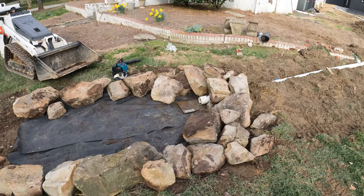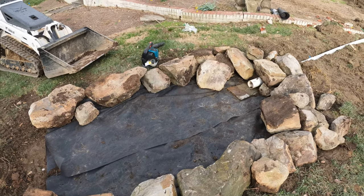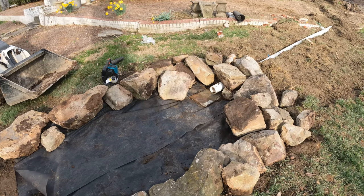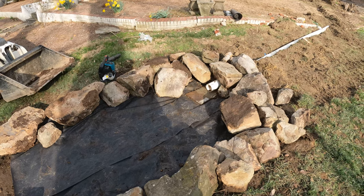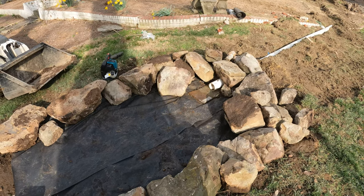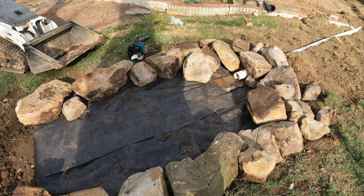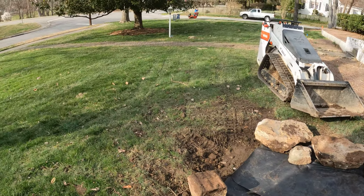Okay, this is our outfall. I guess we're gonna need to bring in some small rock or something for the floor area here. And that one seems like it's a little bit out of place. So I may end up redoing these a little bit, but I've gotta talk to the homeowner and see what he wants to do. So probably some small angular gravel in there might work well. But that's what our outfall is gonna look like, and then that water is just going to disperse.